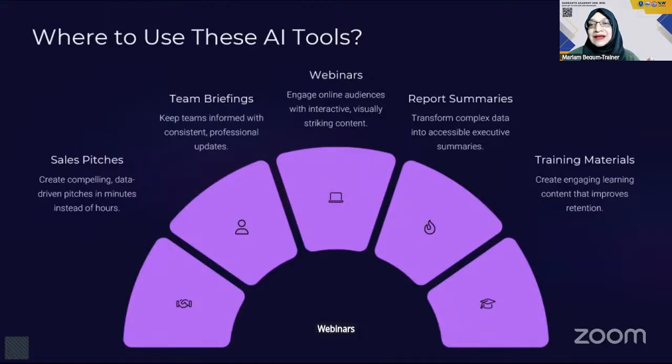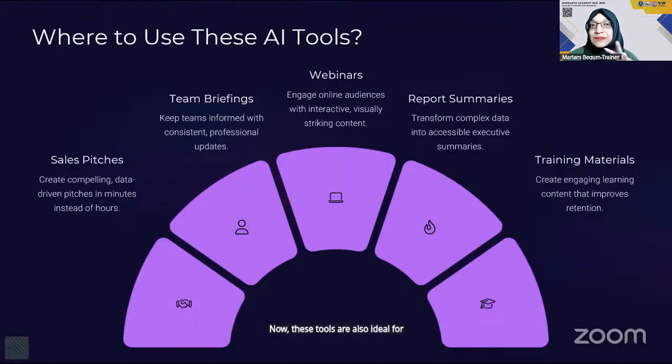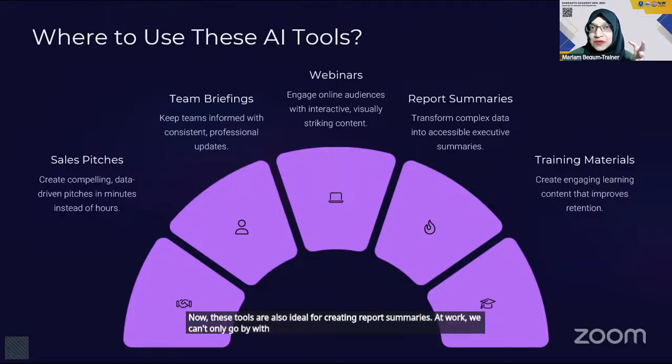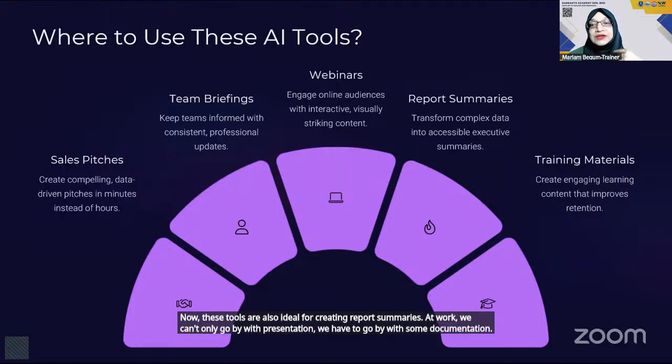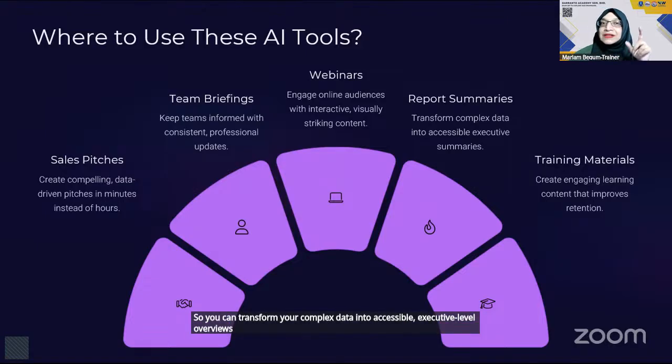Webinars are another excellent application where you can engage the audience with this kind of interactive, visually striking content that captures their attention. Now, these tools are also ideal for creating report summaries. At work, we can't only go by with presentation, we have to go by with some documentation. So you can transform your complex data into accessible executive level overviews. C-level, they only want to see an eagle eye concept. They don't want to read a storybook.